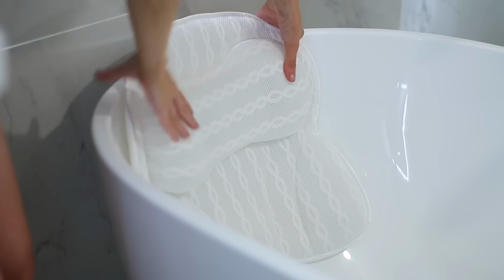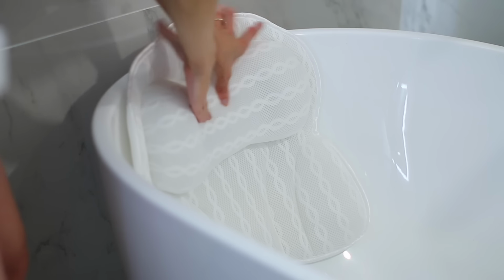So the first essential must have, if you do not already have one, is a good bath pillow. So this is the one that I have. We need neck support. We need upper back support. It has to be nice and cushy. And the problem with bath pillows is sometimes the suction cups, they'll slip down. That's not good. We don't want that.